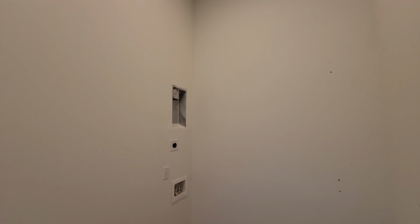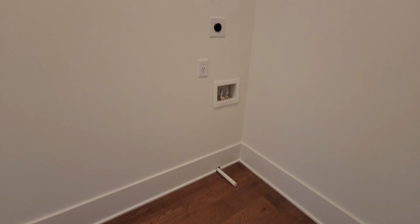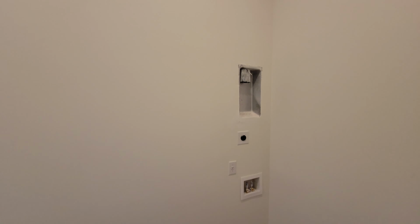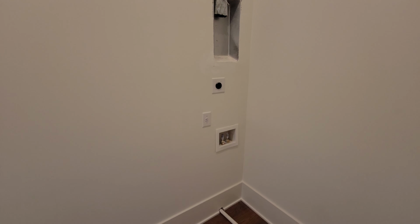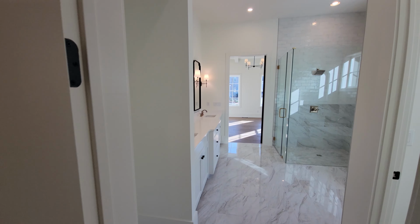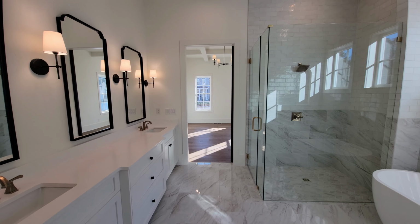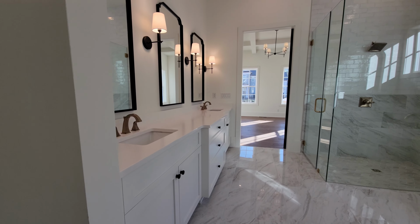Now, as you can see, there is room for a stand-up washer dryer. So that's kind of cool because you don't have to go upstairs. You live in this house, primary bedroom is yours. You don't have to go upstairs with your clothes. All of that can be done right in the comfort of your primary closet. Have kids and whatnot, their clothes can stay upstairs. You don't have to go up and down stairs with a clothes basket. And that's a nice little touch.